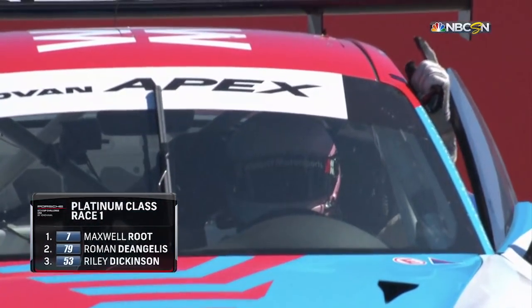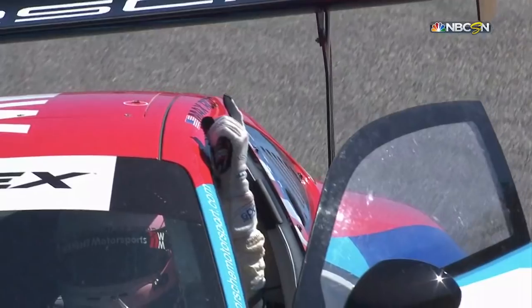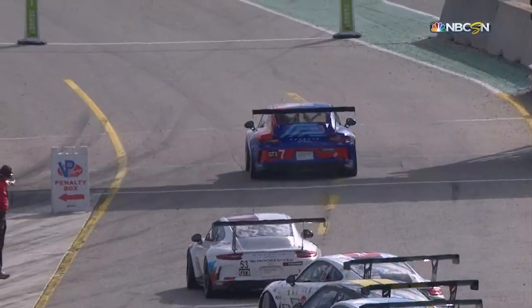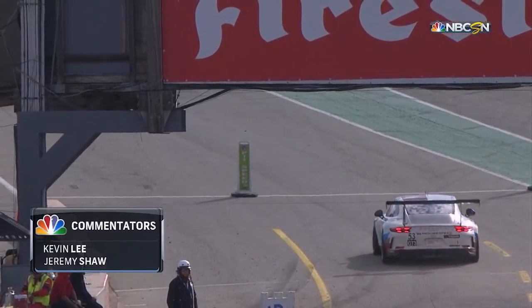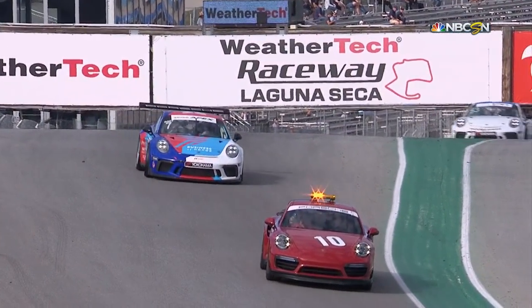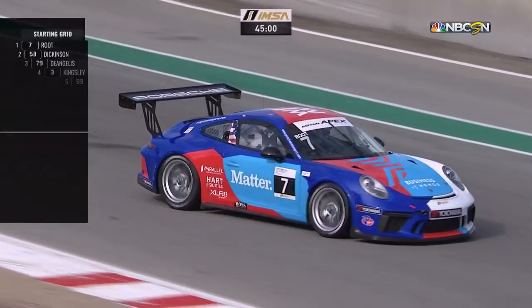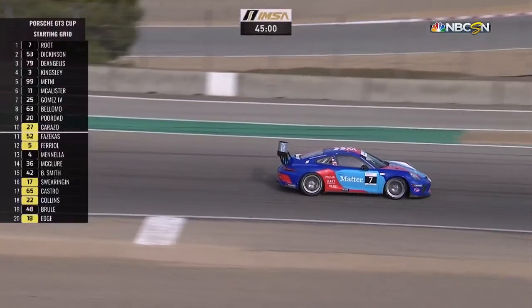3 wins in a row to cut into that Roman DeAngelis championship lead a little bit, but DeAngelis still is able to finish second. Yeah, what a tremendous end of the season for Maxwell Root. He's been knocking on that door of victory lane all season long, had a whole string of podium finishes, but finally made that breakthrough at Virginia International Raceway the last 2 races. He won on Saturday and then followed up on Sunday, and that was a brilliant drive yesterday. Absolutely beautifully controlled. He was fast, he was consistent, and he's on the pole position again for this afternoon's race.